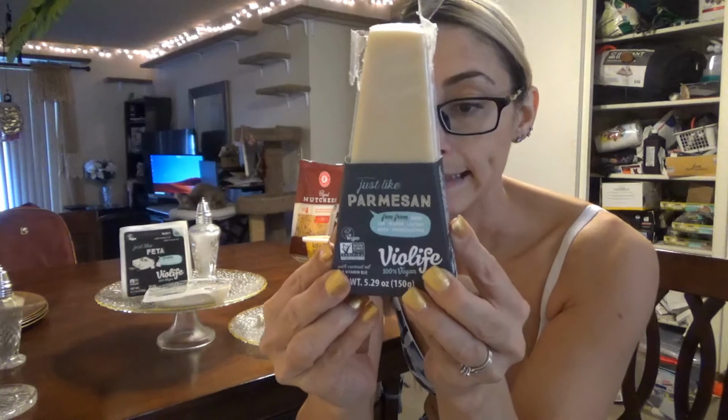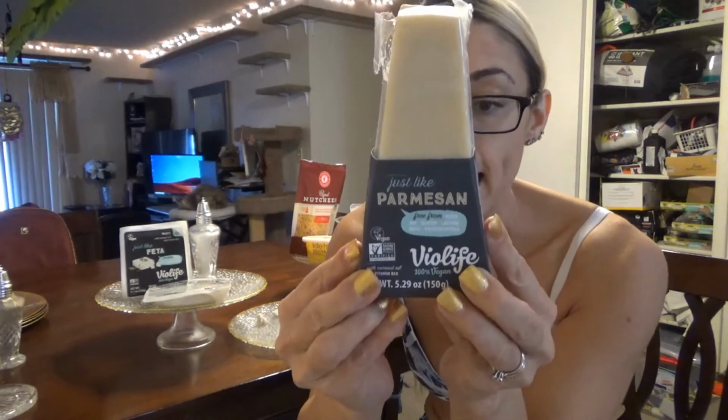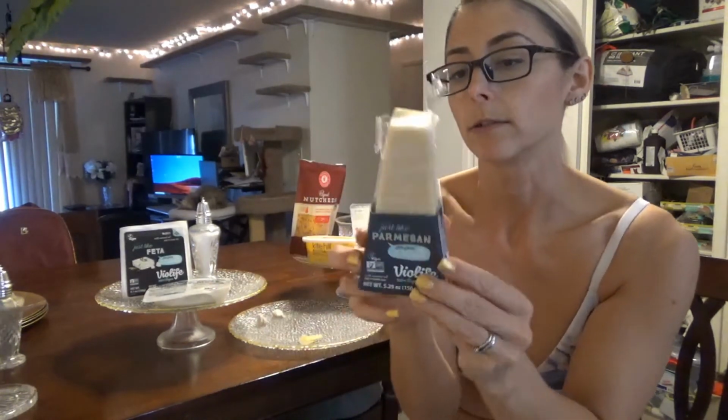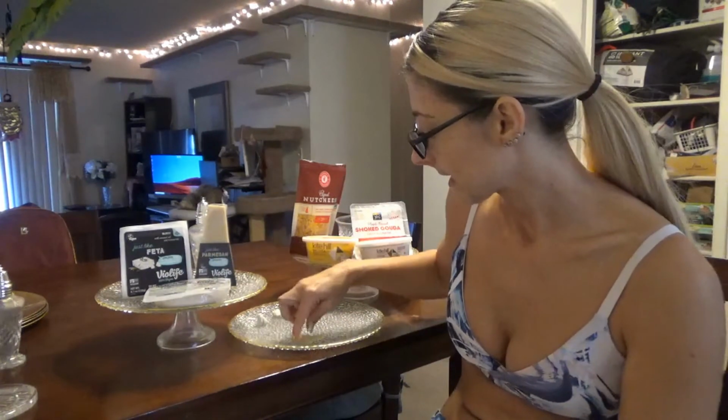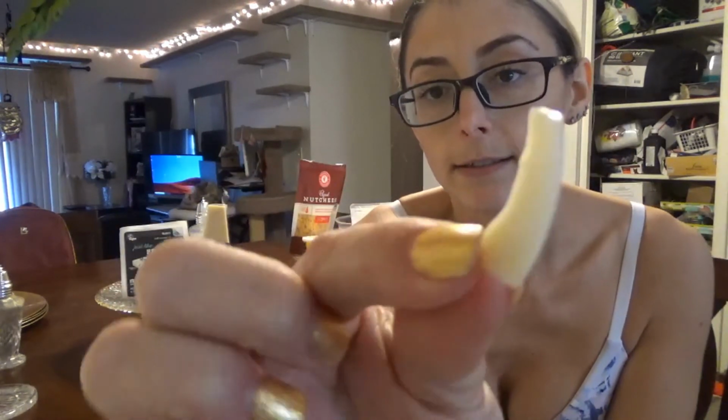It has 8 carbs, 5 fat. So this is actually higher carb and lower fat than some of the other ones. So for my taste test, I've made some little Parmesan shavings. So here we go. That texture is on point. It's like crunching in my mouth because the shreds are very hard. The aftertaste is very Parmesan-y.